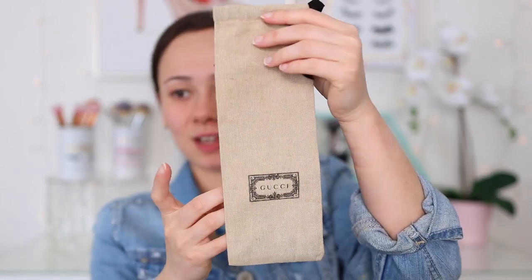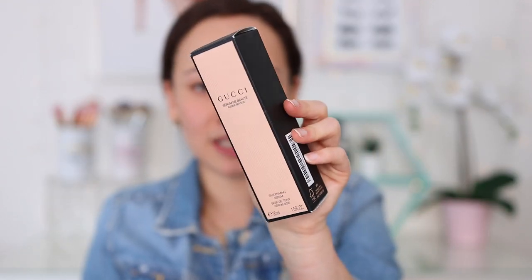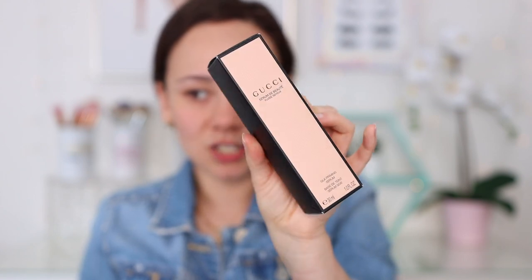So I got that. And then they also came in this canvas bag. The box was inside. You got the box out and both boxes looked the same. They had that very soft pink black packaging that Gucci has. And then we have the product.